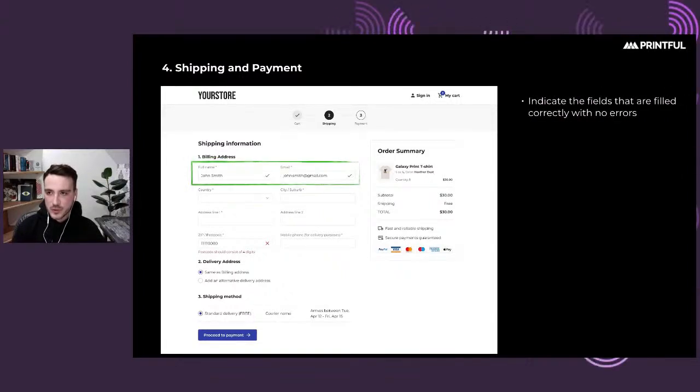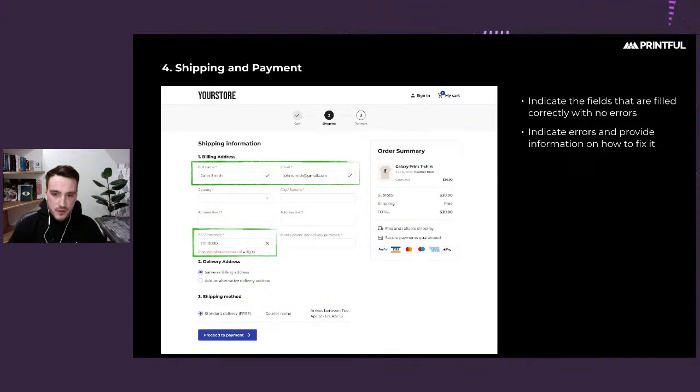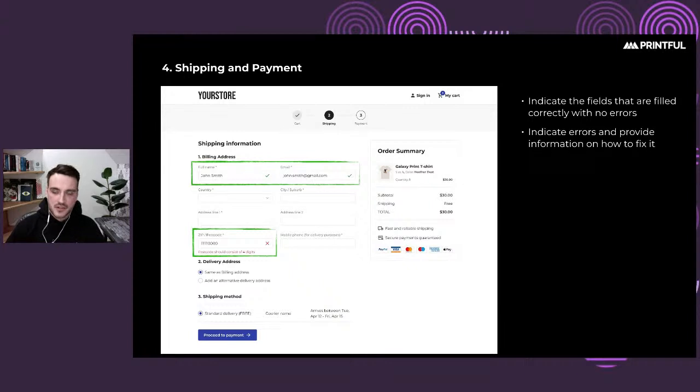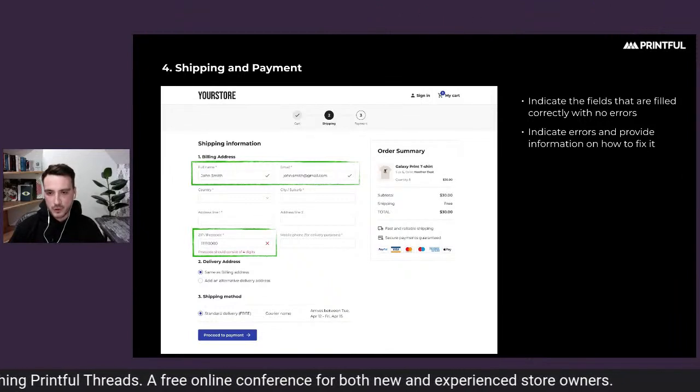And what else can we do here is indicate the fields that are filled correctly with no errors, so the user understands that everything is fine. And the same goes for errors when the user fills in something wrong. And don't show the error just as an error. Provide information on what the user did wrong and how to fix it. So in this example, the postcode entered is too long, and it should consist of 4 digits instead. And another important thing is to add the error messages next to the place where the error is made, and not somewhere else, like a universal place to talk about all errors.